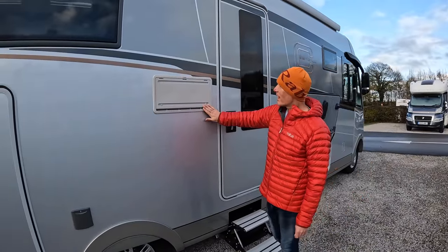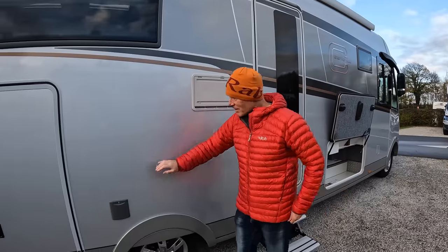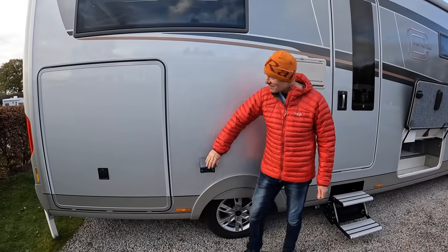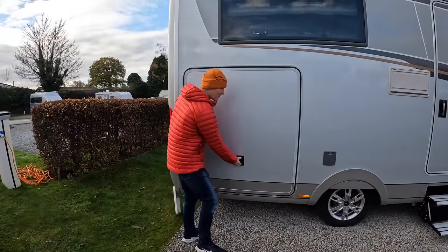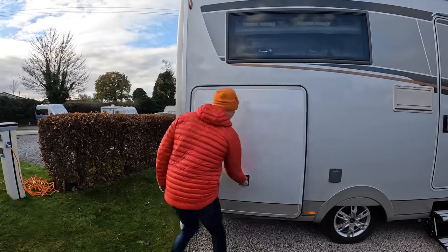Got the fridge outlets. We've got the winter cover on it at the moment. We've got the electricity point. And see, it's a Carthago, so it's going to have a big garage. This has probably locked itself as well with the central locking. Yes, it has, so I just need to undo it.